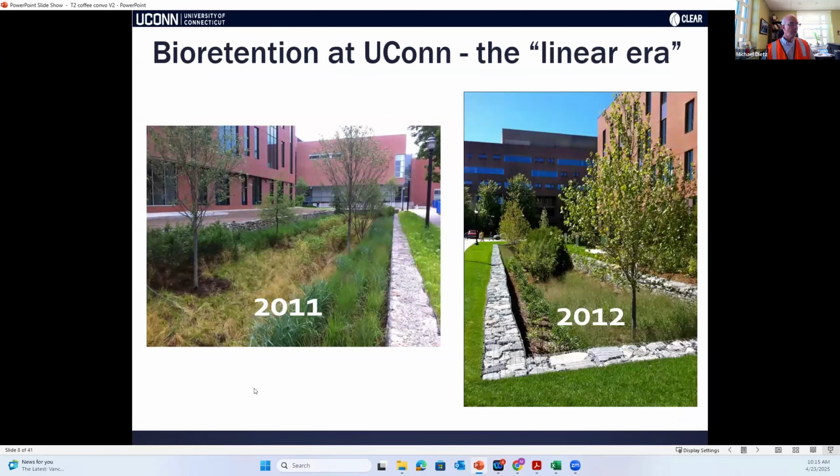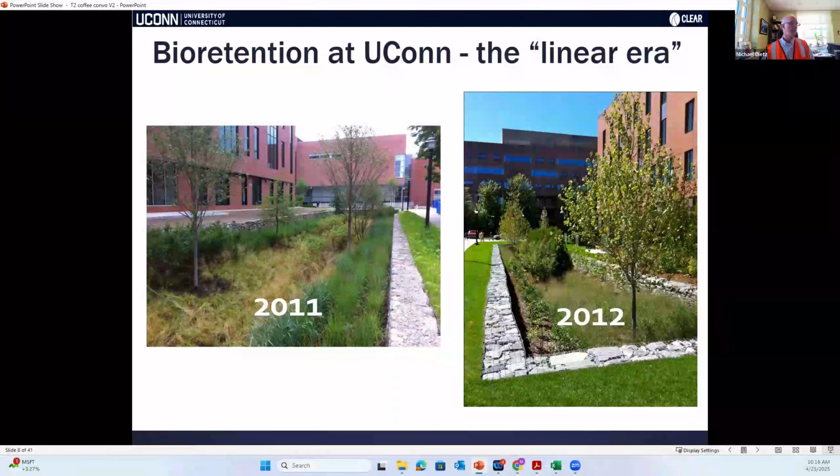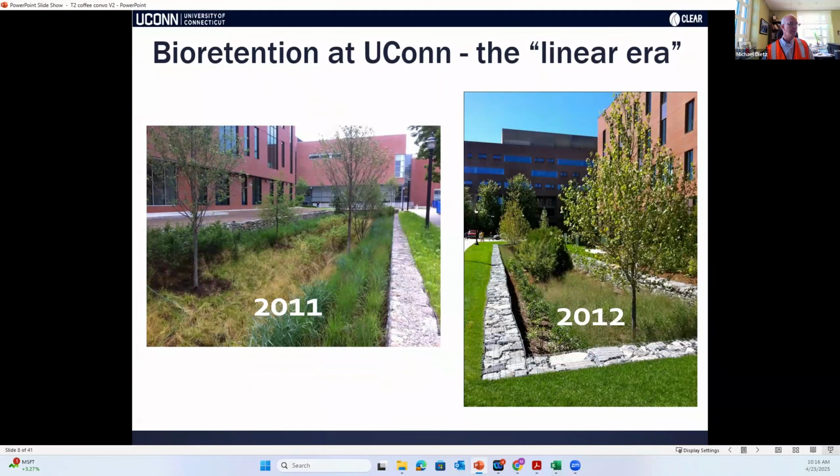So shortly after that first installation, it was fairly slow progress in those early years, I would say. We had some large new buildings that got installed over near the Student Union and the library. If anybody went to UConn or has come up to UConn, you've probably walked by these. So in this period of time, there was a big focus on this large linear engineered design that functions quite well. So these are pretty deep and large systems that handle a lot of runoff from the roofs of those buildings. This was early on, this picture.